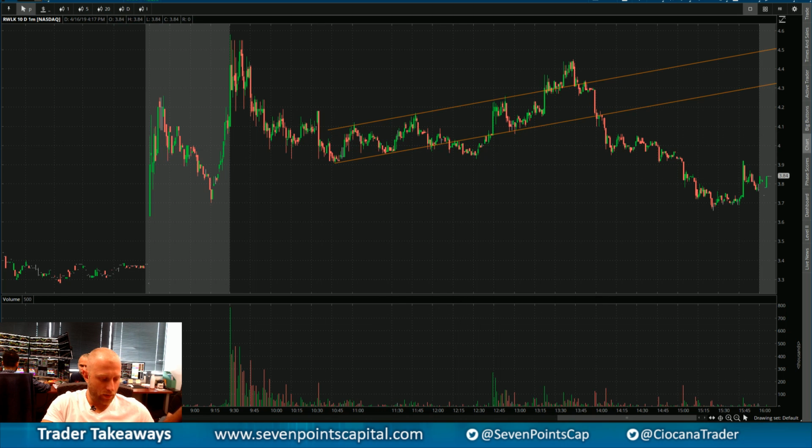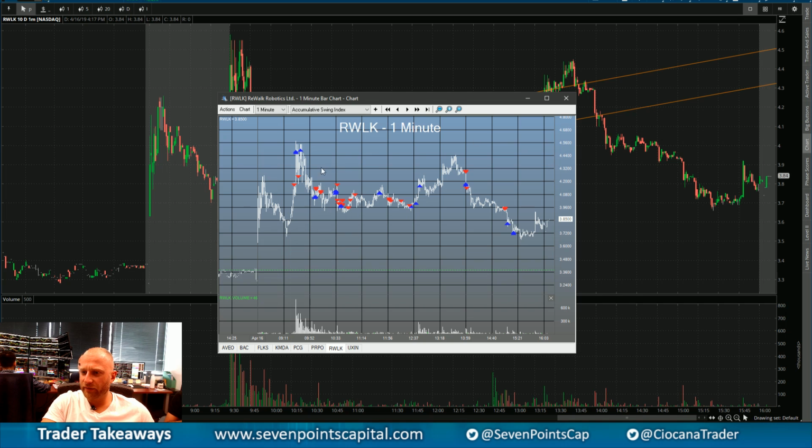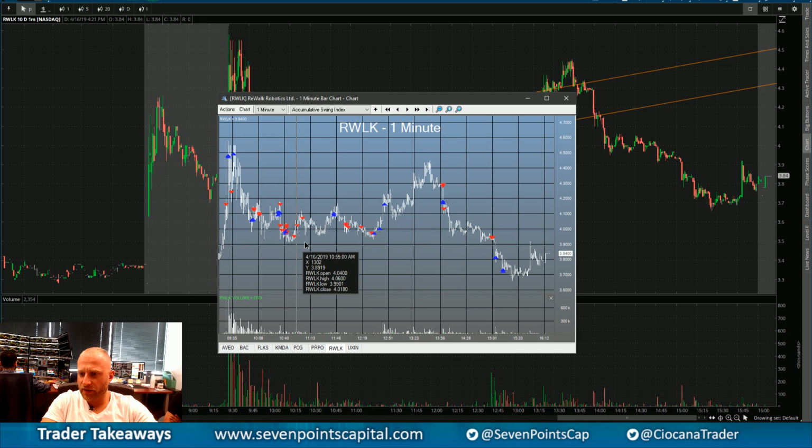RWLK. So started on the front side very small, got stopped out, and from here on I was just getting really chopped up. This was a pretty big loss. Once we broke this trend line, I started shorting and then got stopped out and got slipped pretty hard, and then here started shorting and covering, shorting, covering. So I made some back, but not everything.